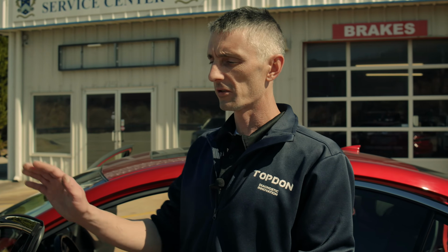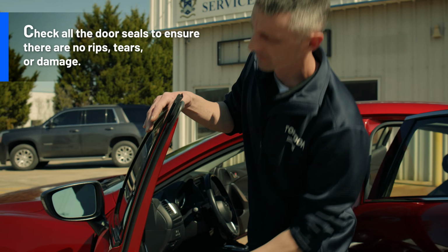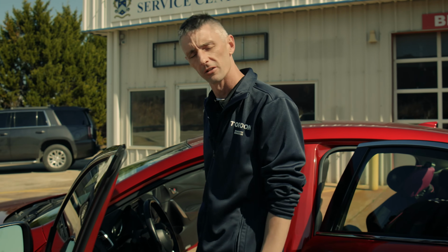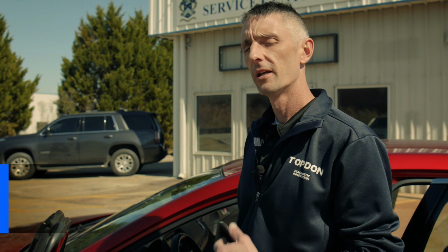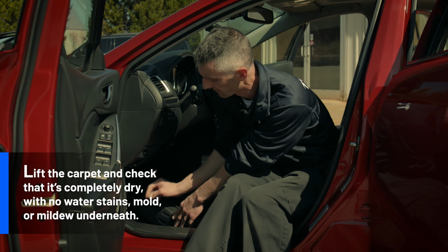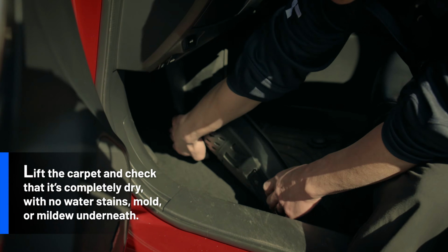One of the first things you like to look for when you open up the doors is to check all your door seals. Make sure they're in good shape, not ripped or torn or out of place. That would show signs that water could get in. Also, one of the first things you like to check when you get in the car is whether there is a musty smell, any kind of odor that isn't typical of a car, to see if there might have been possible water intrusion already. If there are floor mats, I like to lift them up and feel the carpet itself, make sure it's nice and dry, and that there are no water stains or mold and mildew on it.